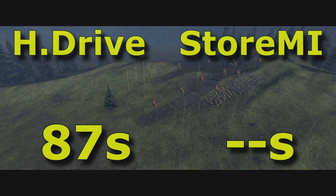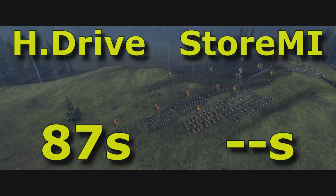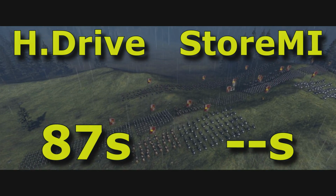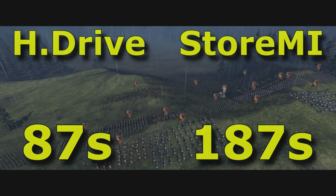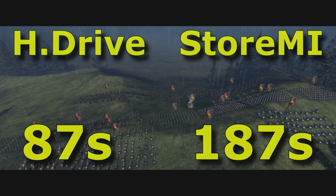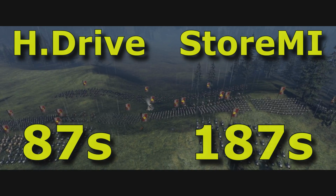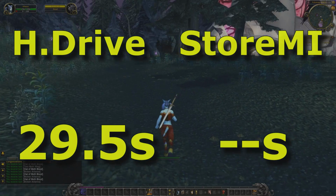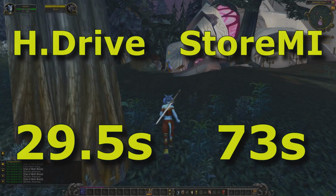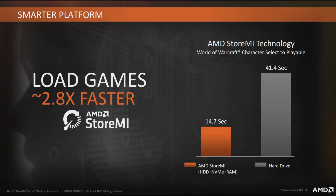Moving on to Total Warhammer, turned up something quite unexpected. Now remember, this was a long load on the hard drive, averaging 87.3 seconds over the 6 runs, but on StoreMI's first run, the Sword of Unholy Power battle took over 3 minutes to load, 187 seconds, more than twice the average time off the hard drive. And if you thought that was bad, it's about to get even worse. 29.5 seconds on average in Warcraft for the hard drive had increased to a mammoth 73 seconds with the first StoreMI run. That's not exactly what it says on AMD's slide, is it?